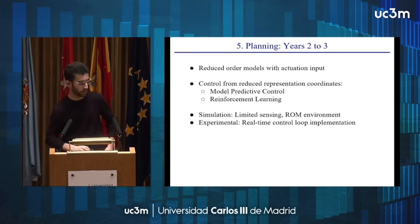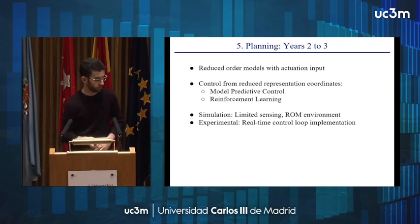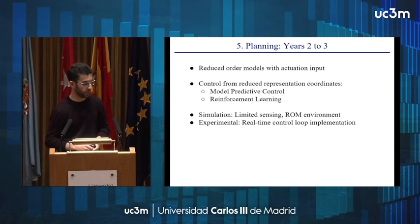And we want to do it in simulation, where we can explore the limited sensing or reduced order models environment. And also in real time, in experimental setups, where the real-time implementation is, as we were talking also, the main challenge. Let's see what is the resulting control frequency that we can achieve using these methods.